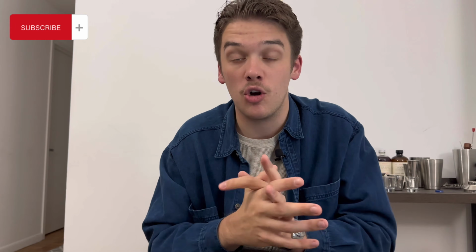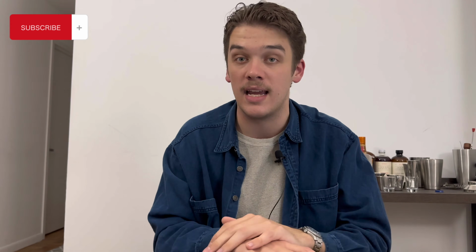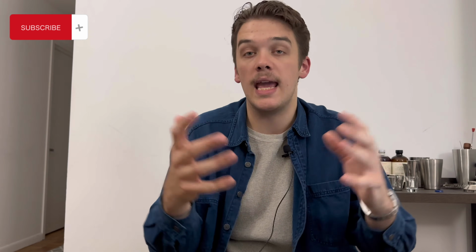Oh, and also in the article citing that they've been making watches since the 1800s and they were the pioneer in gem setting and all this. Isn't that kind of a shot at AP? There's always been beef with these two companies. They're probably the two biggest Swiss watchmakers in the world, obviously, especially in terms of being the most expensive and having the most history. But why aren't more people talking about this?